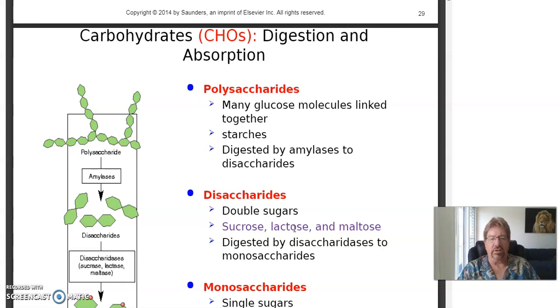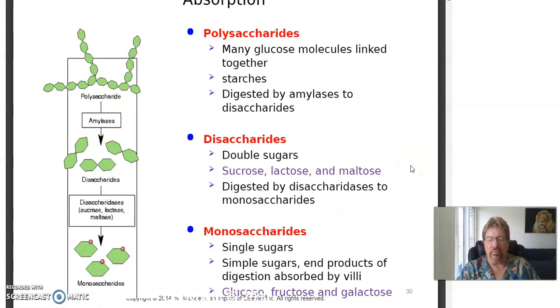Okay, there's three kinds of food: carbohydrates, proteins, and fats. Carbohydrates are all sugars, basically. But if they're in long chains, like in a potato or rice, they're starches or polysaccharides, many glucose molecules, blood sugar, linked together. If they're little simple sugars, like sucrose, for example, which is what we call common table sugar. Lactose is the sugar in milk. These are disaccharides, they're double sugars.